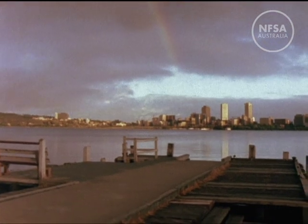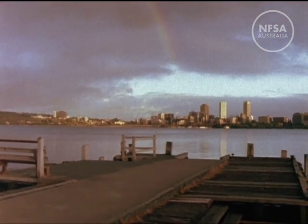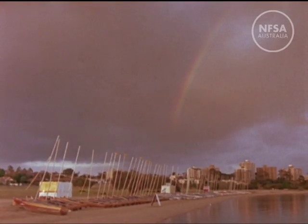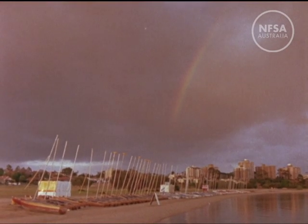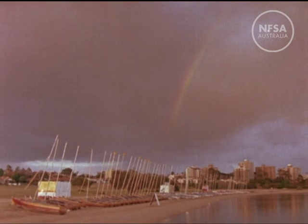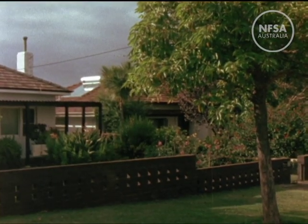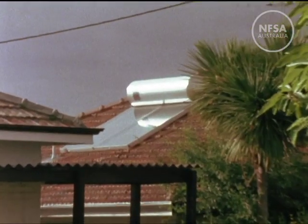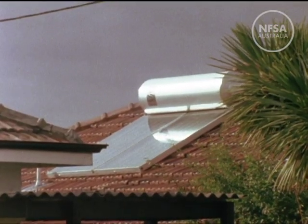There is another renewable energy source that can be efficiently tapped, even in the heart of the Australian city: the sun itself. Australia is a pioneer in the development of solar hot water systems. In Perth, Western Australia, 1 home in 10 uses solar hot water. 10,000 new units are installed each year.